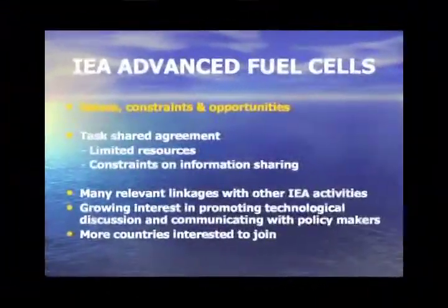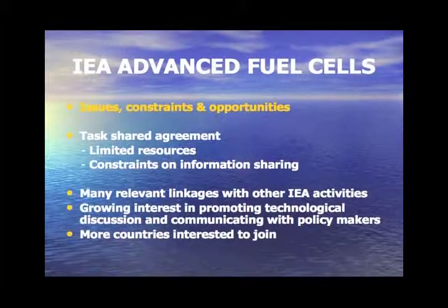The IEA is acting as just an umbrella, because this task has been shared by all the other countries, but it acts only as an umbrella. And all the other countries have to provide their own funding. Every country has to bear all the cost. And as I said, this task has been shared by all the countries, but there are only limited resources. Now fuel cells have become the most costly. In the market it has to be around $35 per kilowatt, but the current cost is $110 per kilowatt.